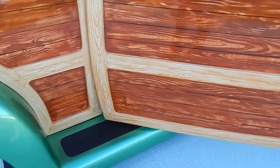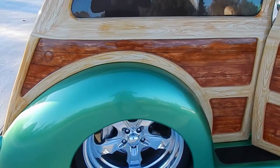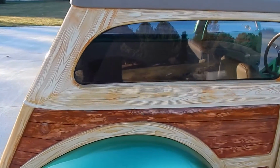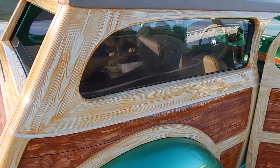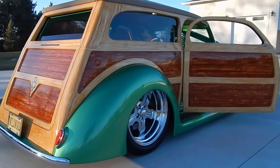We have all the original drawings of the car, magazine articles. There's a surfboard that goes in the back window that rests on the window. The back window does go up and down.